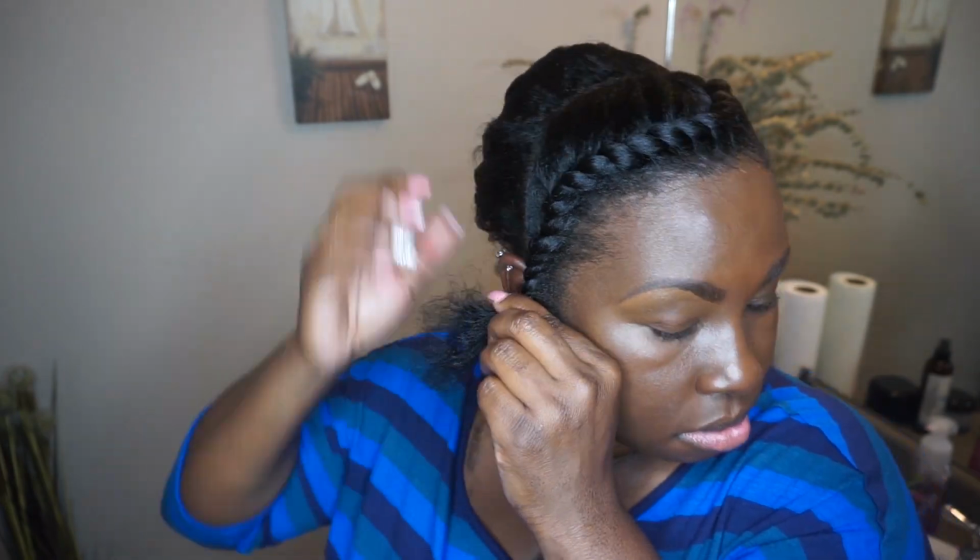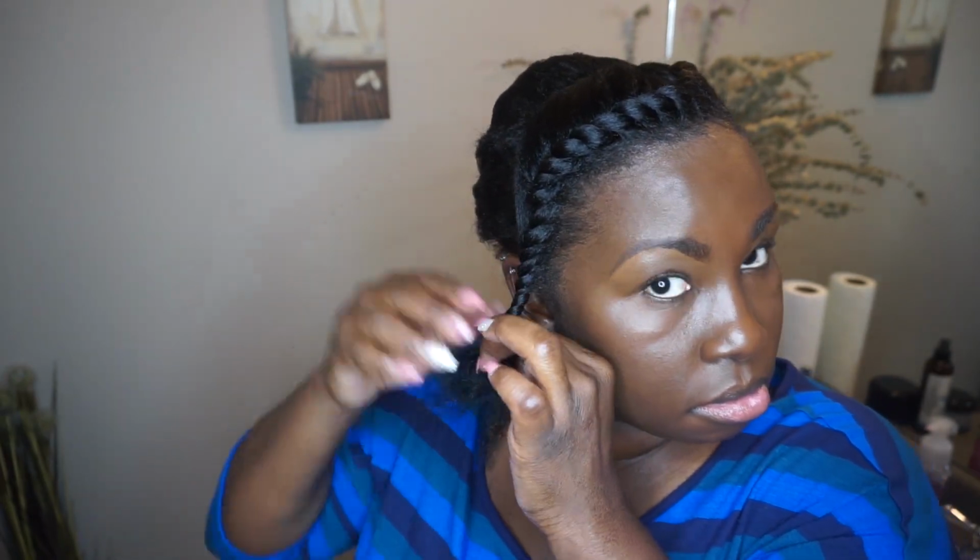So it's just over and around with this strand twist. And we're loving the outcome. We are absolutely loving this outcome, darling.